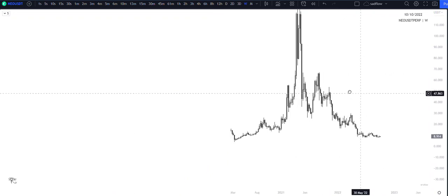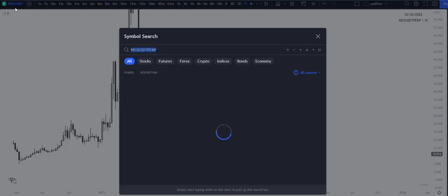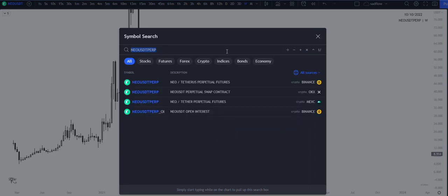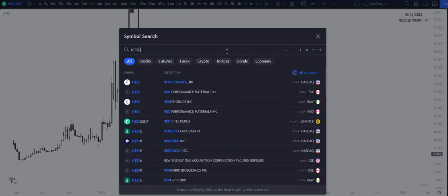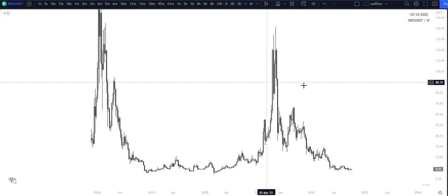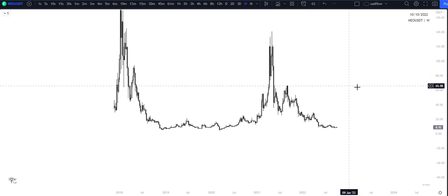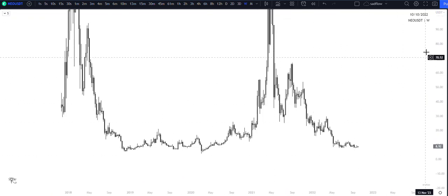It's been a long time since I've looked at Neo, man. I think this is the perp chart. Is this a perp chart? Yeah, this is a perp chart. Let's look at the USDT chart here. Okay. Yeah, this looks a little better than that perp chart did. So, Neo's interesting. Yeah, it's very interesting.